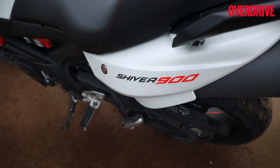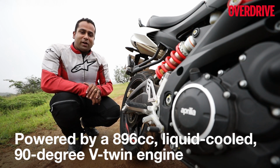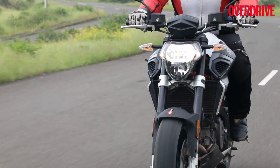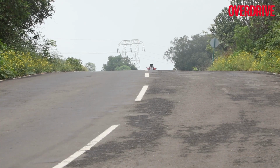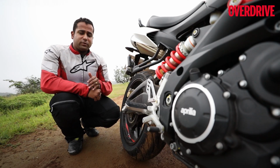The Shiver uses a 900cc liquid-cooled 90-degree V-twin engine, and performance is on par with the segment. That said, its highlight is a strong mid-range punch from the engine, and there's lots of torque as you cross the 4000 RPM mark. But as you get closer to the 9500 RPM red line, performance does taper off.